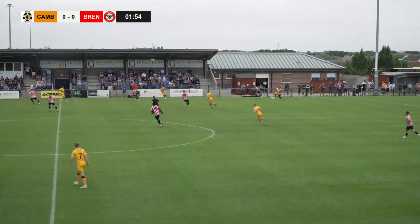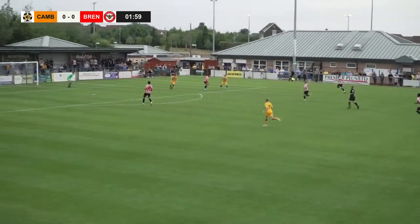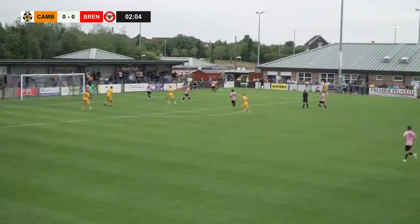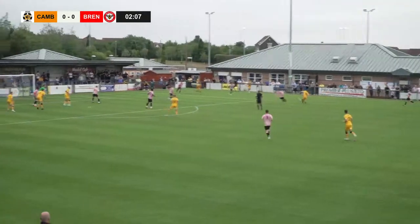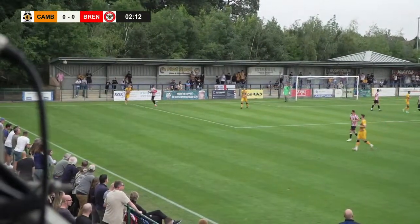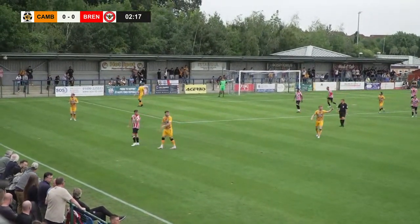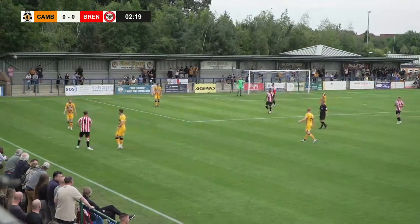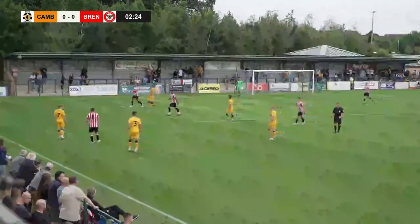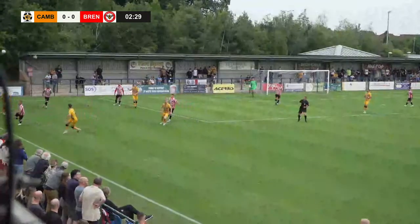There's pressure from Coombes and Adams there, but the ball is lofted forwards. And the Brentford Trialist just does enough there. The ball's played into the far post. It was aimed at James Brophy there on the left-hand side, but the cross was just over him. He wasn't able to get on the end of it. And it's a throw-in for Brentford. Daniel Oyegoke down by the touchline. Who's going to pick it on?